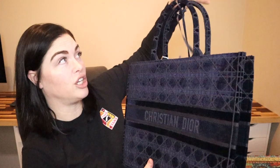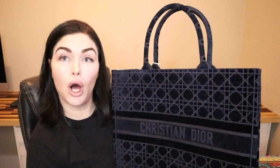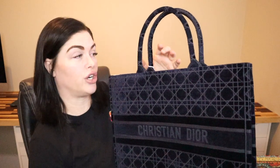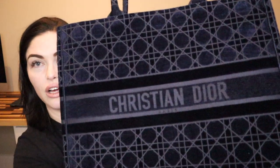If you have a business meeting, this would be great to put all of your documents in, your laptop, everything. The small, I believe, can fit your documentation and your laptop as well. It definitely looks like it can, but this is absolutely beautiful. This velvet, look at the detail on it.